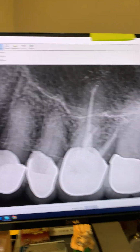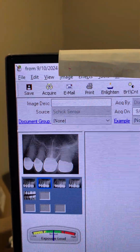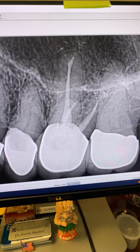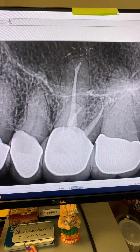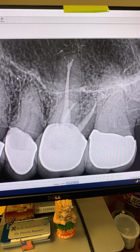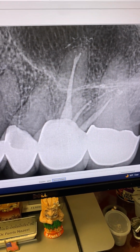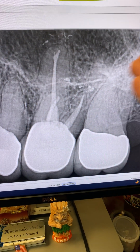So anyways, take a look. Here's the date, as you can see. It was just yesterday when I saw her. So 11 years post-op of tooth number 14. So the sonic and ultrasonic activation of 6% sodium hypochlorite must have worked. The periapical lucency is healed completely. Patient had no symptoms. That's another angulation. Another angulation, look. Periapical lucency is healed completely.